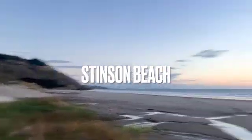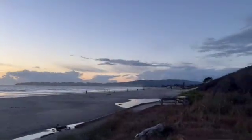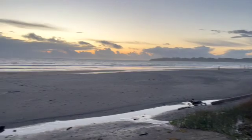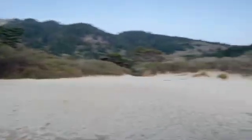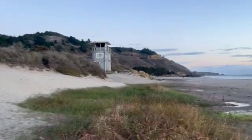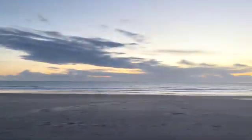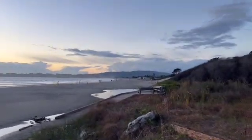And finally, I went to my last beach, Stinson Beach. This was around 6 o'clock, so it was sunset. There was no one out here, and it was super pretty. It looked more like Cronkite Beach than Ocean Beach, as there were hiking trails, and it was actually a longer beach, definitely a lot longer than Cronkite Beach.